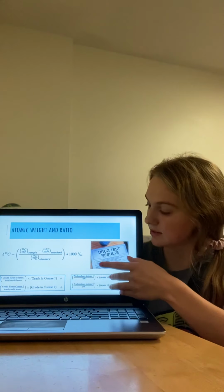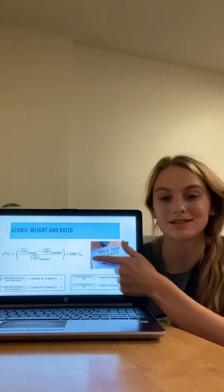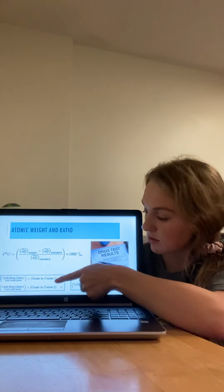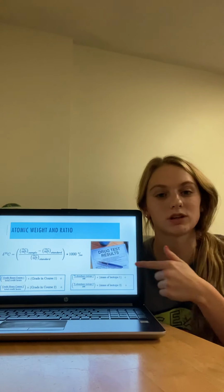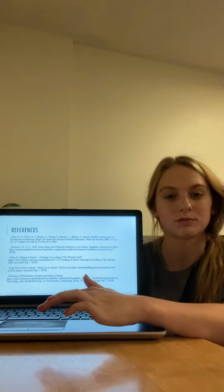The good way to relate this to an everyday situation is it's actually the same equation we use to find your GPA. So you would do the grade in course 1 times the credit hours and the total credit hours, and you would just keep adding each class or each isotope to find the final answer. And those are my references.